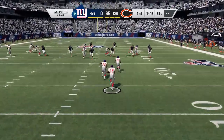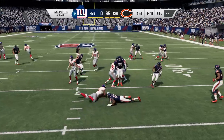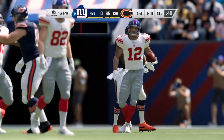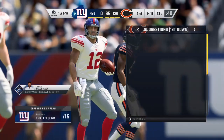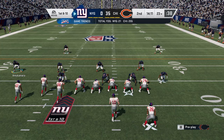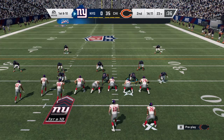This will be taken in at the one. And he'll get across the 20 before he's brought down at about the 23-yard line. The Giants offense at the line, ready to begin their next drive.